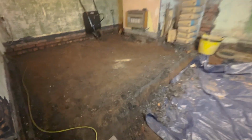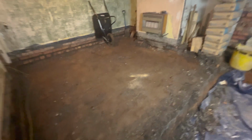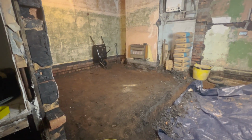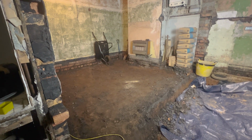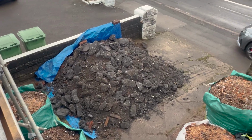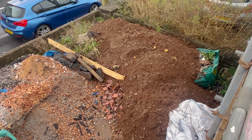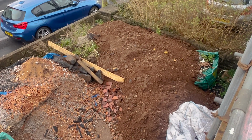So the drive is actually looking really full now, and I'll insert some videos of how full our drive is looking. But yeah, let's get into it. Here's where it's all got to on the drive. And then we've got this other pile of mud here, clay, from when we did the kitchen floor.